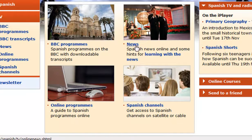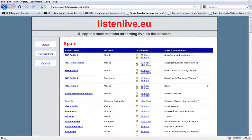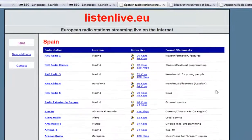bbc.co.uk/languages/Spanish/TV will take you to lots of different ways to watch news reports online. They also have BBC programs which are accompanied by transcripts. They also have online programs from all Spanish-speaking countries, as well as access to Spanish channels. Fantastic service. As well as watching TV programs online and Spanish news reports, you can also listen to the radio online to improve your listening skills.